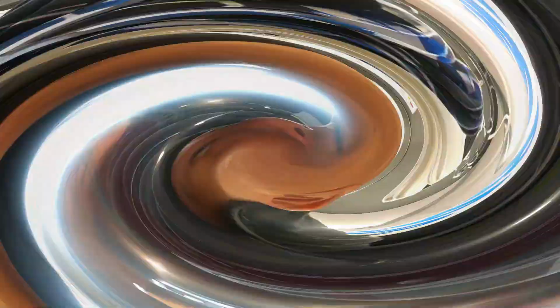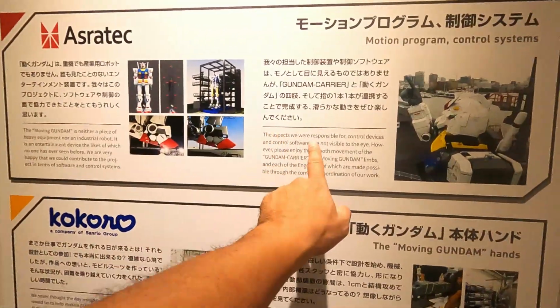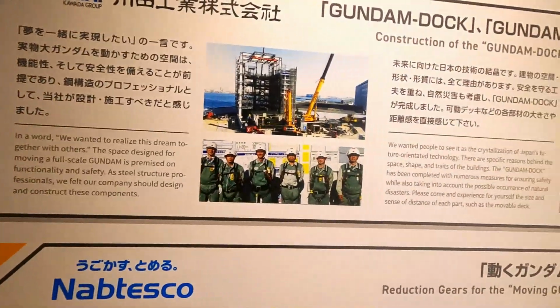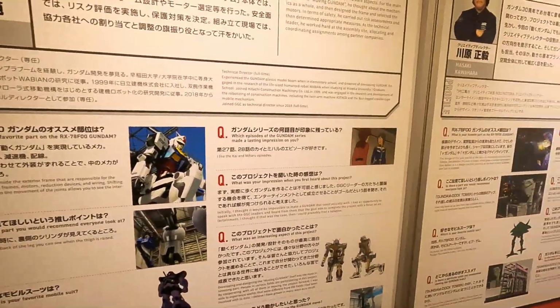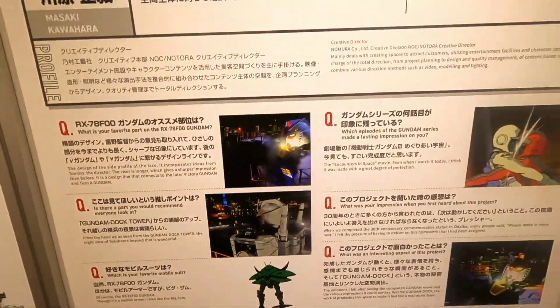We are done with the Gundam. Thought I was done, but there's an actual museum. Look, from the creators, the concept, all the stuff, the aspects we were responsible for, controlling the device and the software are not visible to the eye. That's cool. All this work. Look at this. So that thing's called exam. It's interesting.